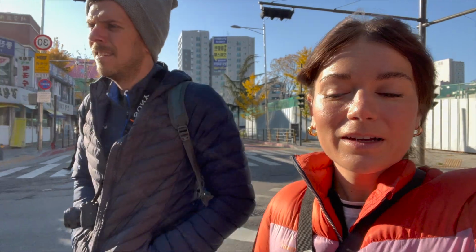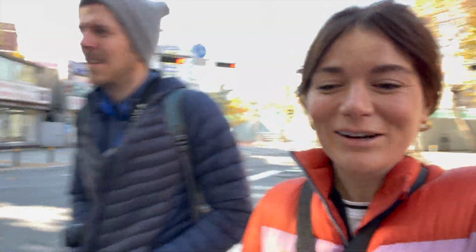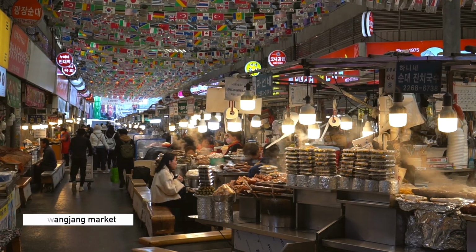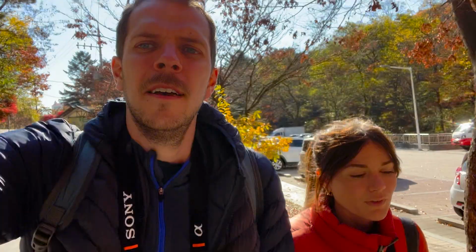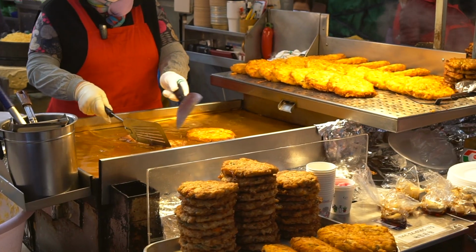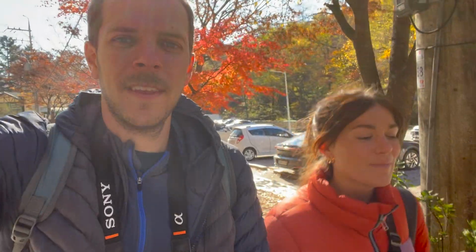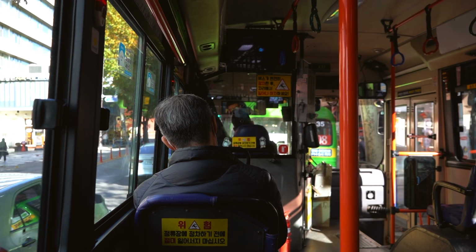Good morning from Seoul. We are headed off to Bukhansan National Park today, but before we go, we're going to stop by Gwanjang Market. It is a very famous street food market here in Seoul. We enjoyed a mung bean pancake at the market. It was kind of like an oniony hash brown type of thing. And then we caught the 143 bus to Bukhansan National Park.